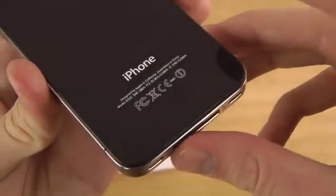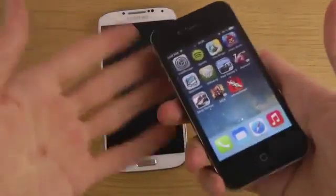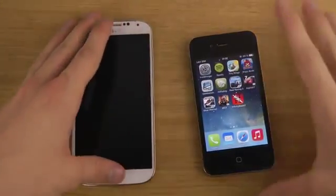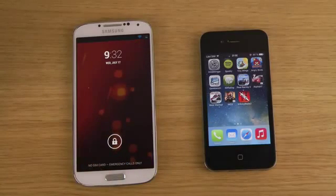When I did use it once, when I was in the lock screen, I couldn't unlock it, so I had to reboot it. But then, of course, this is just the beta, so it might get updated and improved in future updates. So you can quickly launch the camera there, but that's about the only app that you can launch quickly from the lock screen.